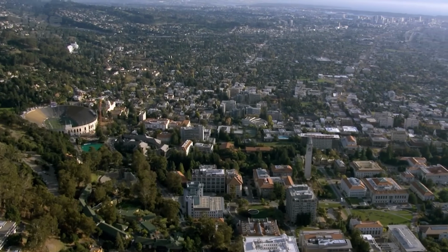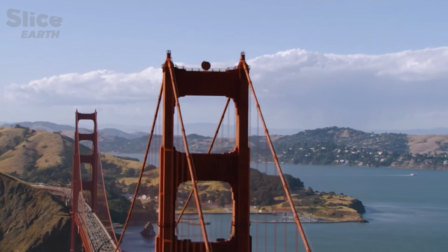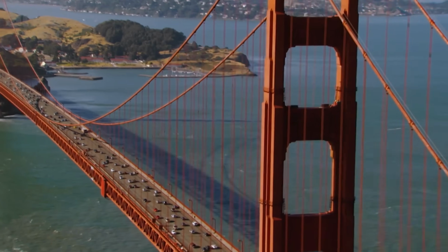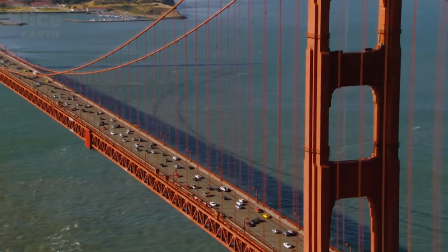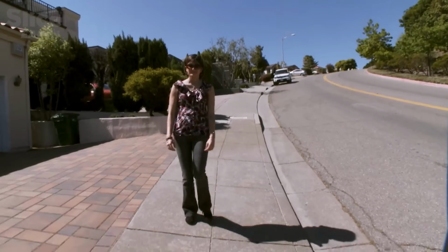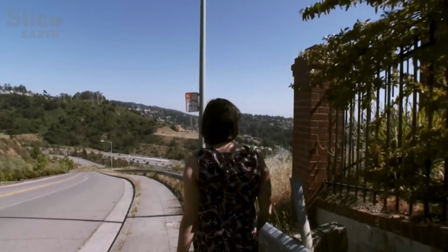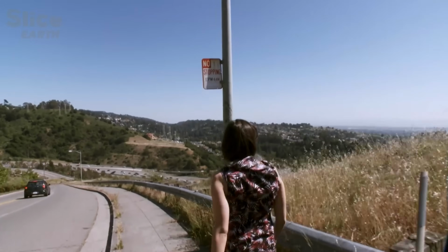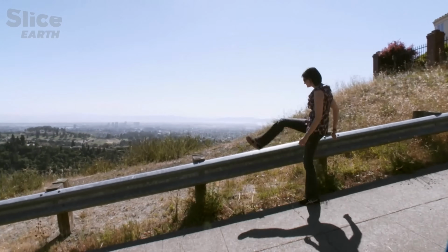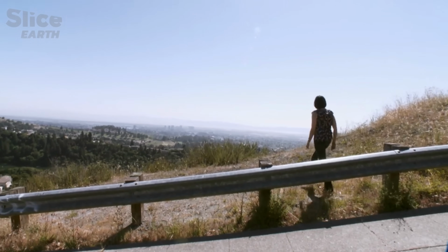Will the famous Golden Gate Bridge stand up to the big one when it hits? One thing is certain, the population must prepare itself for the next tragedy. Aurélie Guillaume studied the possible consequences of a megaquake in the San Francisco Bay Area. And it's from this promontory overlooking the bay that the amplitude of potential damage is most visible.